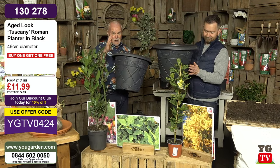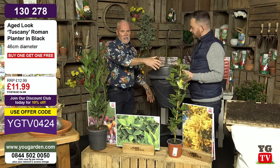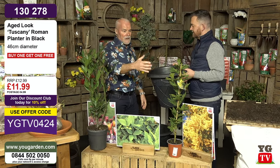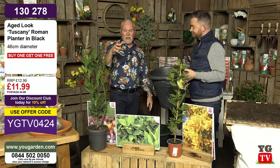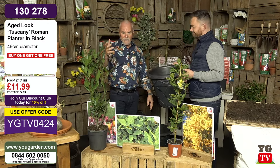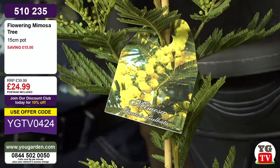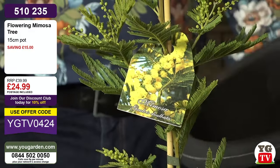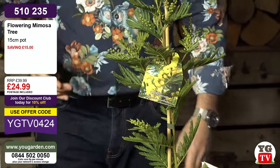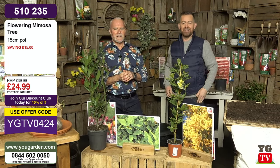But if you live in a super cold area and you want to grow mimosa, grow the mimosa in one of these pots. And if the weather does turn really bad, because you haven't got a super heavy pot either, you can just take it into a garage somewhere. It doesn't have to be warm, somewhere just a little bit above freezing until the worst of the weather's gone, and then just wheel it back out again. But to have that colour and that joy and that interest in late January, February time, I think it's worth the effort.